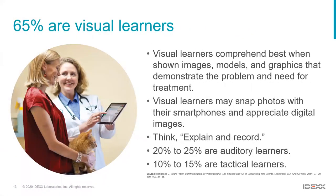So another reason to show digital images to pet owners is because 65% of us are visual learners. What I mean by visual learners is that we comprehend best when we're shown images, models, graphics, things that demonstrate the product, the problem, or the need for the treatment that we're recommending.